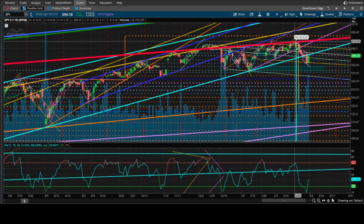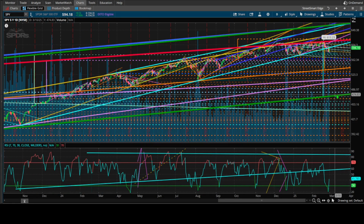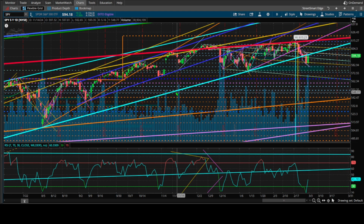If that's the case, then a measured move, a conservative measured move, could indicate that SPY could fall to about 540 in the coming weeks, and possibly even as low as about 475 in the coming months. Alternatively, if SPY can actually break back above this previous support, I could see it heading back up to this main resistance line, now around 615 to 616.